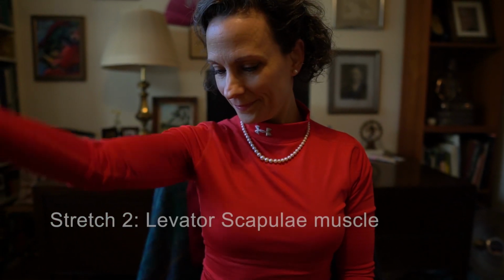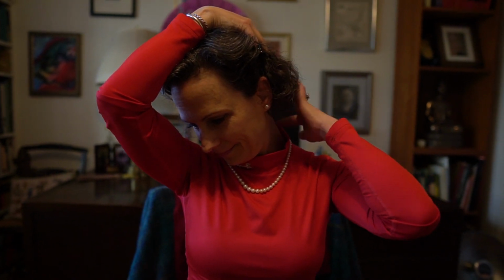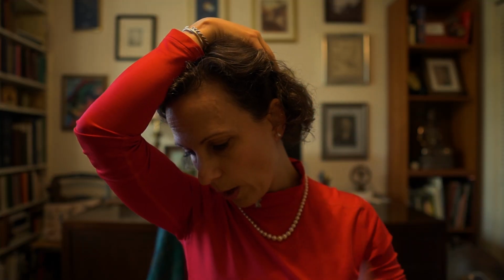Another stretch is to bring your nose down to an imaginary pocket on your shirt. Go ahead and have that same hand come up and rest on the back of your head, and now you'll feel the stretch in your back quadrant, the back quarter of the neck. Again, use your hand to bring yourself back upright.